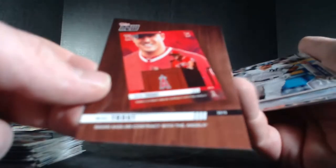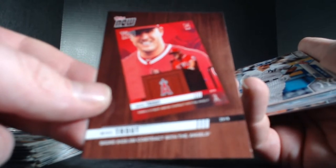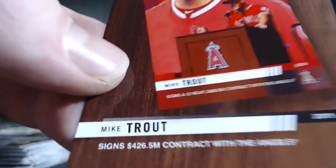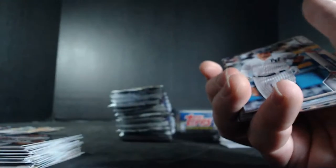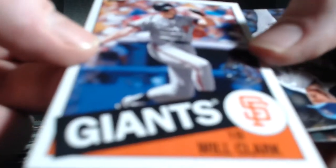Braves, Cubs, Perez, and Mike Trout signs the record contract with the Angels. $426.5 million. Topps Now. Luke Voit, Trout, Lazardo, Correa, Abreu, Hamilton, Robles, Garcia, Lopez, Peralta, Allen, Molina, Astros, Will Clark, 85 for the Giants.